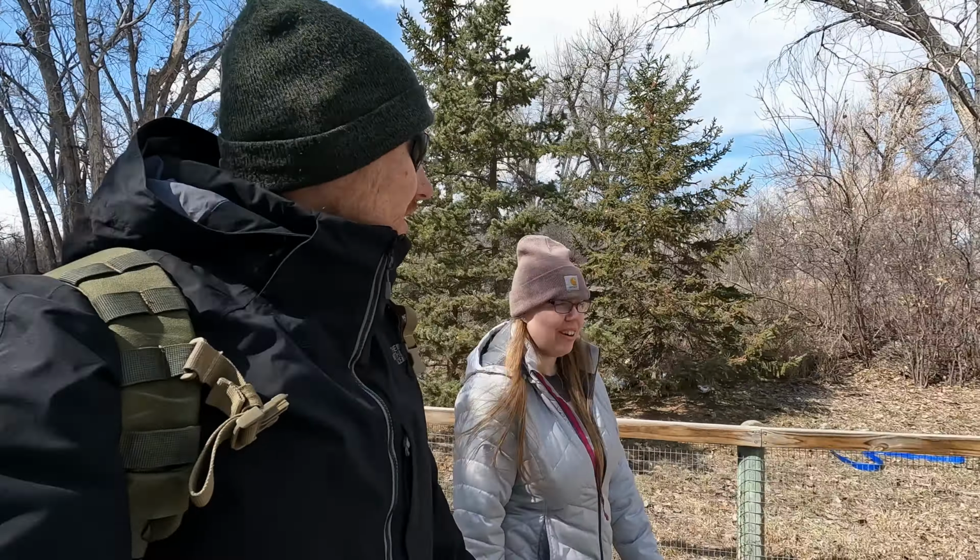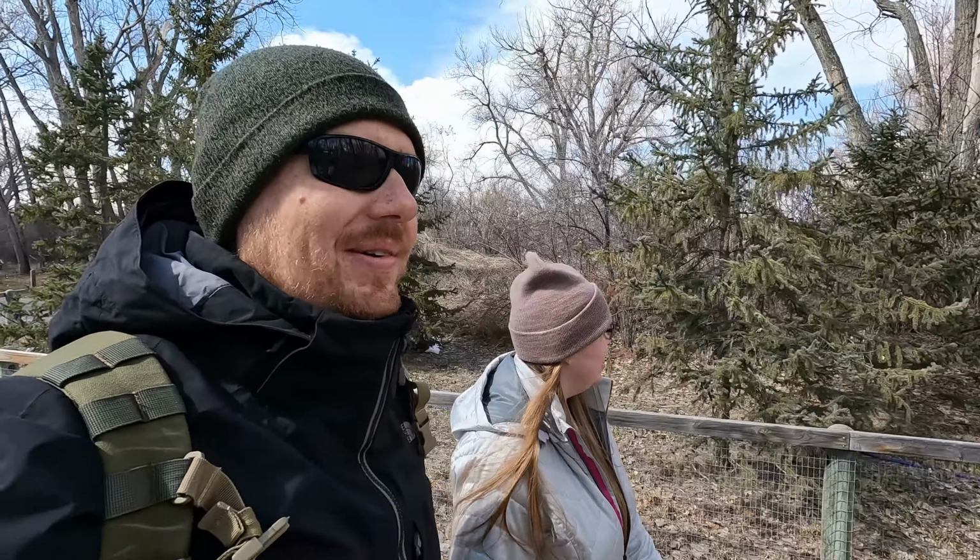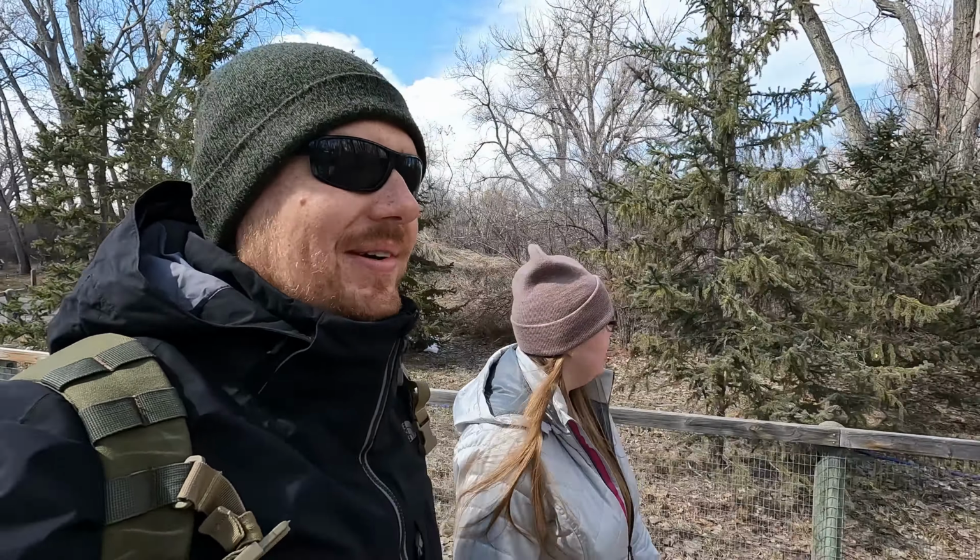It's a grizzly somewhere around here. Yeah, the two grizzlies, black bears, with a wolf still running around over here. Yeah, it's some dumb deer.